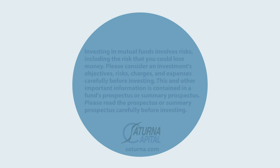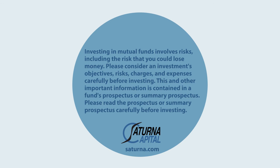Happy share owning! Investing in mutual funds involves risks, including the risk that you could lose money. Please consider an investment's objectives, risks, charges, and expenses carefully before investing. This and other important information is contained in a fund's prospectus or summary prospectus. Please read the prospectus or summary prospectus carefully before investing.